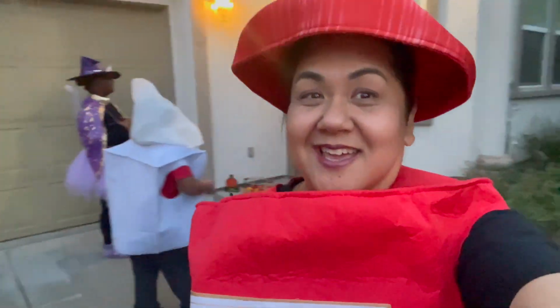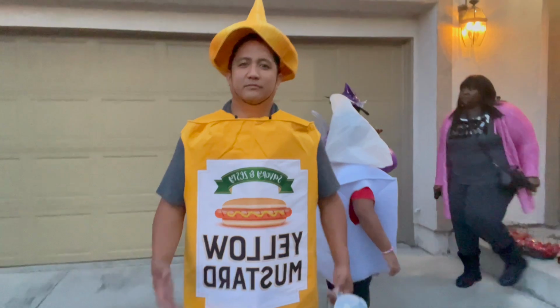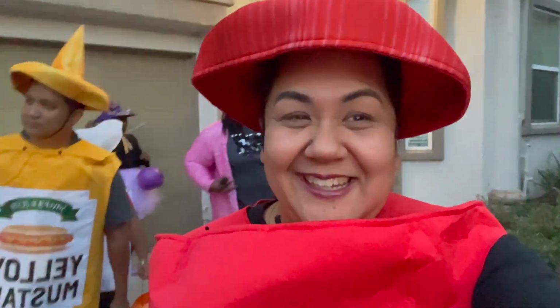Trick or treat! I am ketchup. And he is mustard. Happy New Year! All right, we're done. We circled the blocks, and we got lots of candy to sort through. There is the light. And she brought her spare bag right here, because her bucket was full. Hey, Mustard, where are you going?